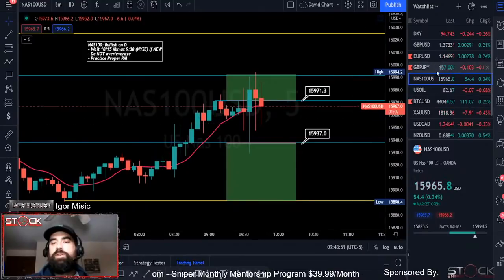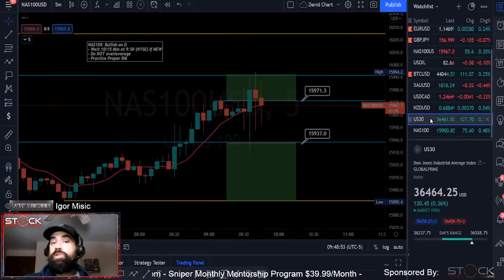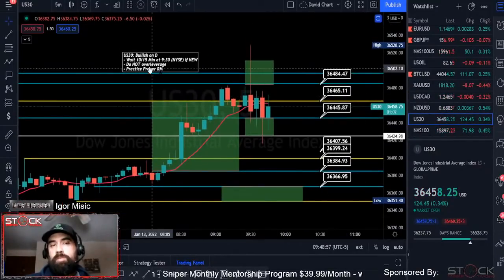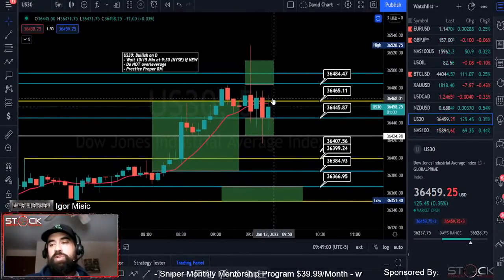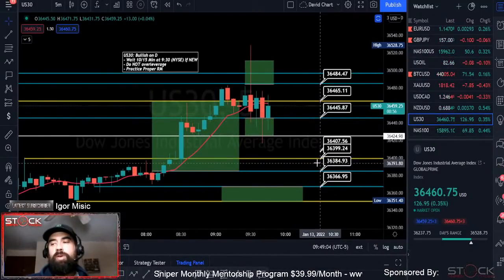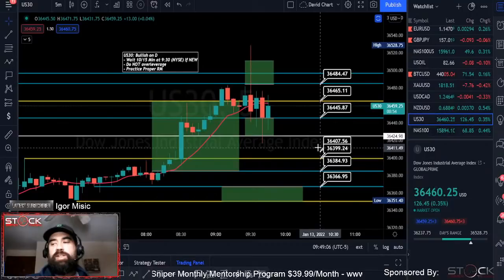Let's see the reversal on US 30 here, mentioning it. So this is chop session, guys. This is what happens all the time at market open. So that's what I mean, maybe wait 10 to 15 minutes. I'm just showing you guys what happens at market open. A lot of people have no idea what's happening on market open. So you can see that this is the reason why we show it.